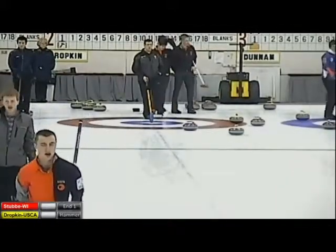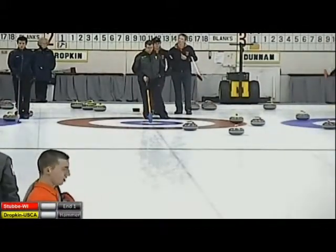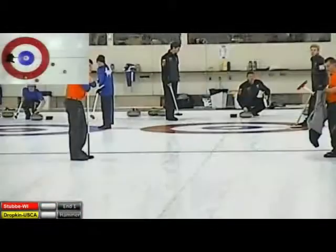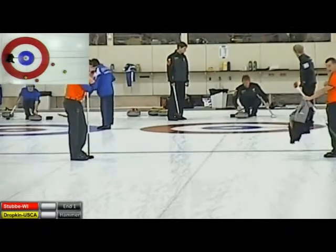Over on sheet 4, Myers versus Flippo, we've got a bunch of stones clustered around the 4 foot for the first end, so this is definitely not going to be a clean end. Hard to tell from this angle who's counting. I'm going to guess it's 2 Myers, but there's still several stones to go in that end, about 6 or 8 stones.